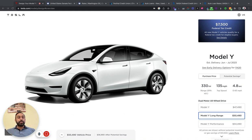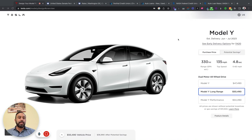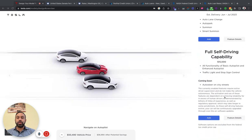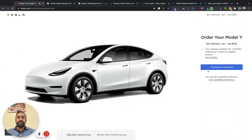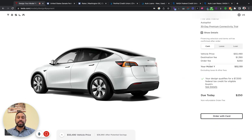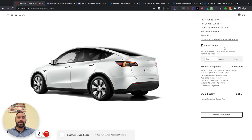So if you're buying a car, especially a Tesla, it's going to boil down to three options. I'm here on the Tesla build page. Let's say you're going to buy a new one. The same thing would probably apply if you're using existing inventory. Once you select your model, you go to payment, and there are going to be three options. Whether you do this here or within the app, it's the same thing: cash, lease, or loan. We're not going to talk leasing for now because that's not really relevant to this video.